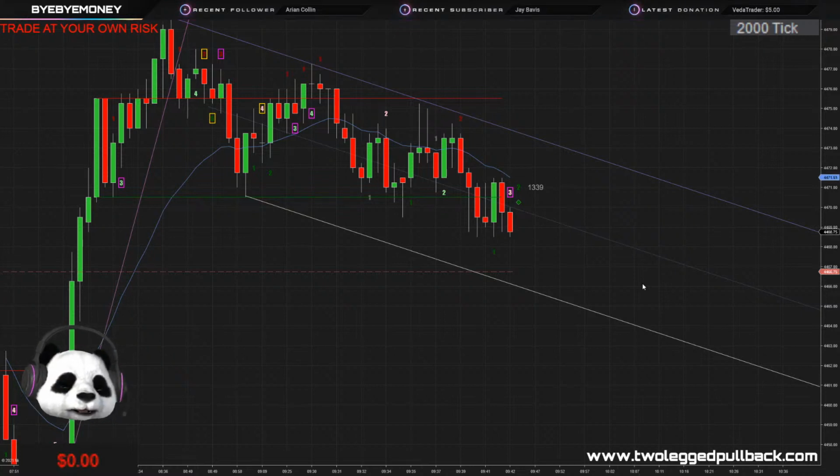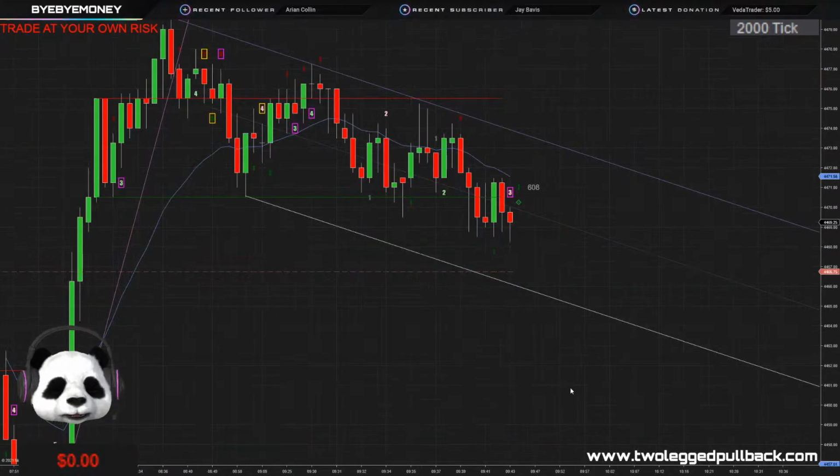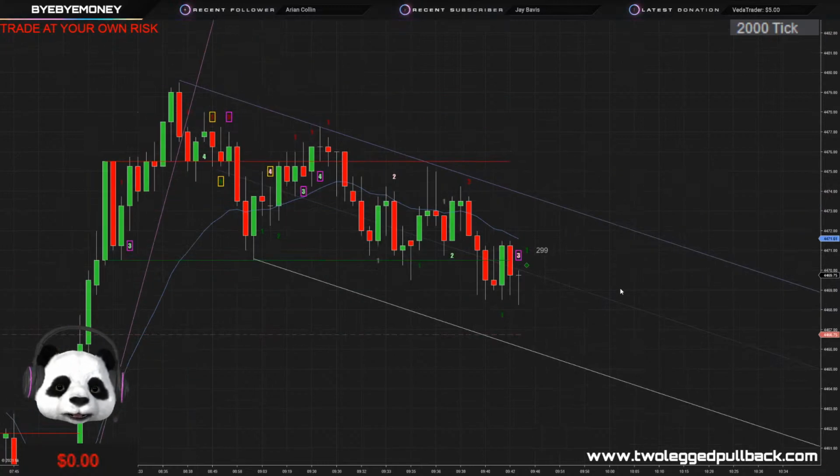If it reverses up here, I actually might go long here if this trap fails. Showing 1, 2, 3, 4 hits, but this needs to fail. It can't make a point. If it makes a point, it doesn't fail. Also, 10K chart. We are on the 20 MA on the 10K chart. I may go long here, thinking failed breakdown of this trading range.